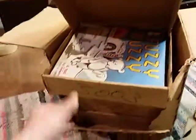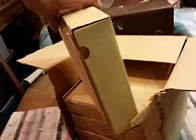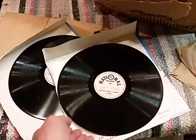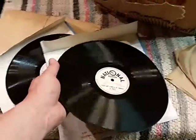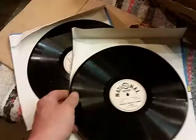originally when these were stored in this box, these cardboard sleeves right here were upright, like so. And you can see what's happened just because of their own weight, the age of sitting that way in their own weight for so many years. They just tend to slightly bow. I've been told that this can actually be flattened out by someone who knows what they're doing, but it's really not necessary.